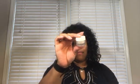This is just a little small moisturizer. I love the Youth Preserve. I have one in my empties right now that I just finished up. So these two will be great for me to restock my travel bag.